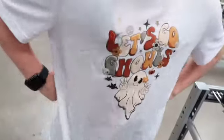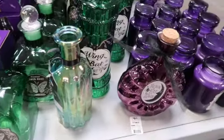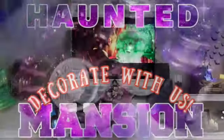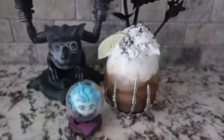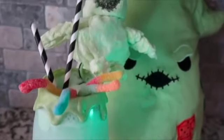Let's go, girls. The At Home store had so many fun potion bottles. We picked up a bunch of these last year because we decorated in a haunted mansion theme. I love myself a good theme, and every year we sort of rotate them. Also, last year we made a bunch of kid-friendly Halloween cocktails. I will definitely link those down below if you want to check those videos out.